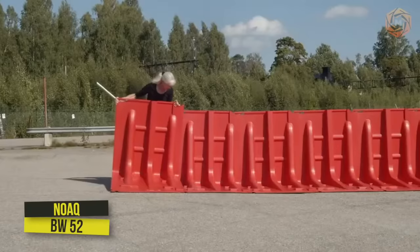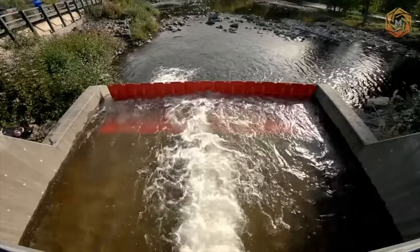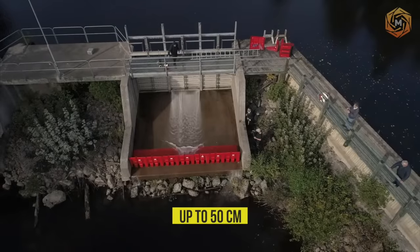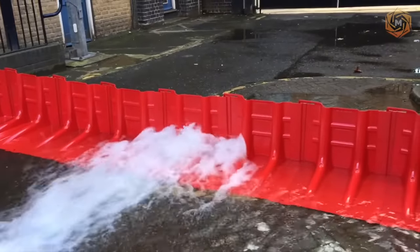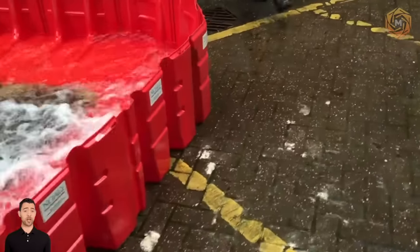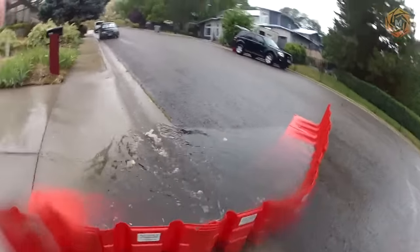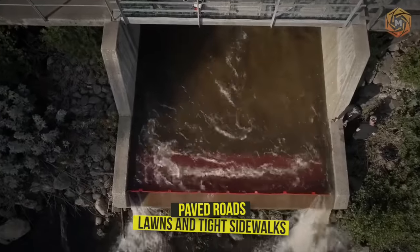The NOAQ Boxwall BW52 is an independent and self-anchoring mobile flood protection barrier that can hold back water up to 50 centimeters high. And for completeness, the barrier blocks waves up to a meter high. Its light weight means it can be quickly set up to protect buildings and other objects from water, as well as clearing roads. The barrier is designed for use on fairly flat surfaces such as paved roads, lawns, and tight sidewalks.